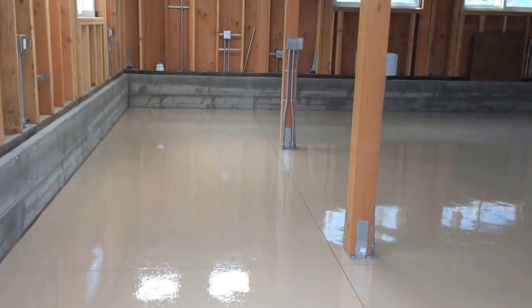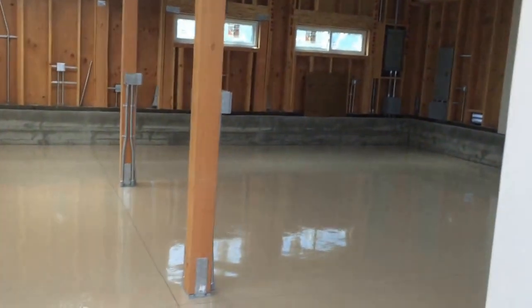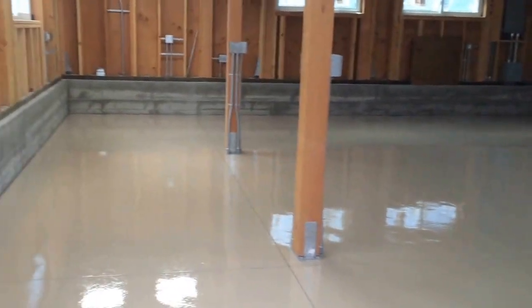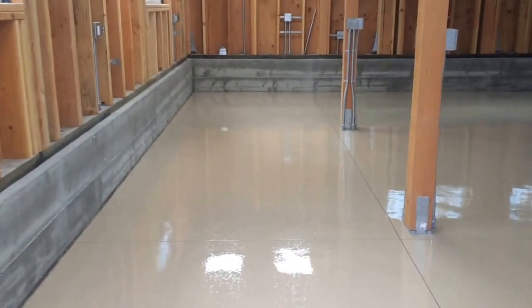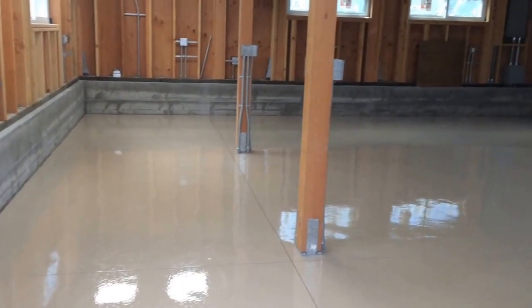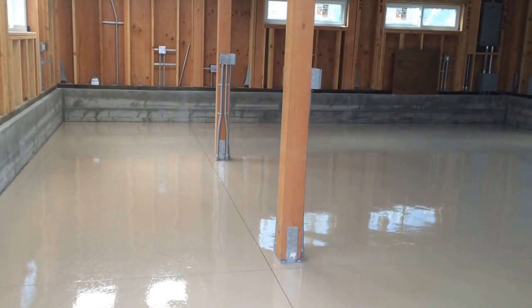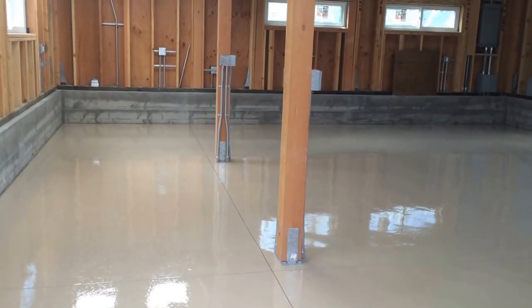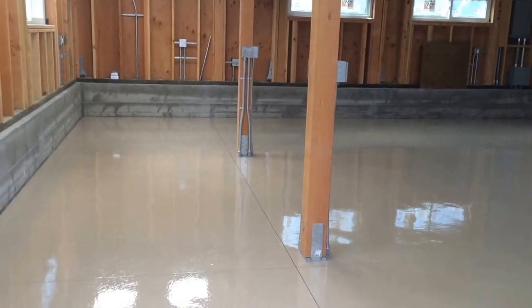Sidetracked, and I missed them actually doing the application of the finish. But they're going to be back tomorrow to do a second coat, so I'll try and catch them doing it then. Anyway, they got the first coat on. They got here at 8:30. I think they were gone by 11. Scuffed it, vacuumed it, and put the first coat of finish on.